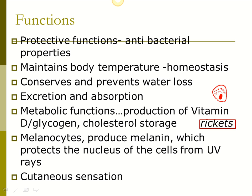Now, all of us have approximately the same number of melanocytes. It is only the amount of melanin that these melanocytes produce that is different. Someone who's extremely fair-skinned, their melanocytes will produce less melanin. Those who are a little darker, their melanocytes produce more melanin. The ones who are lighter, their melanocytes produce less melanin. Those who are darker, their melanocytes produce more melanin.